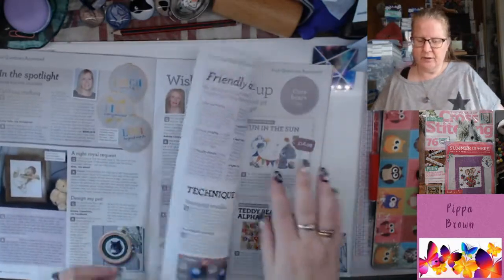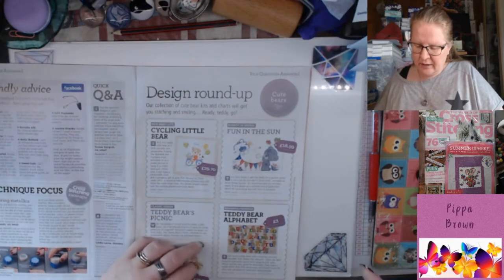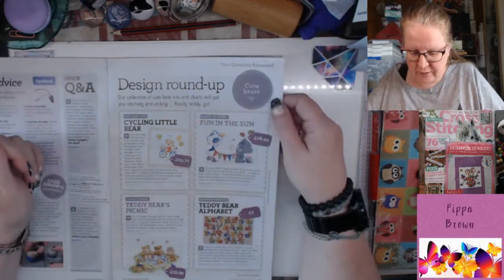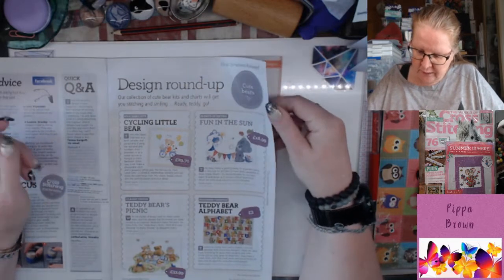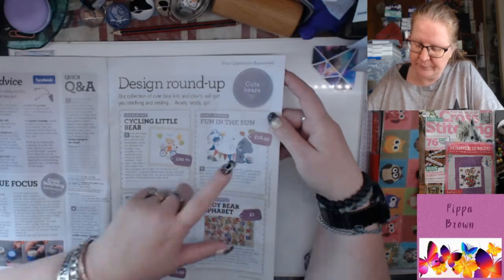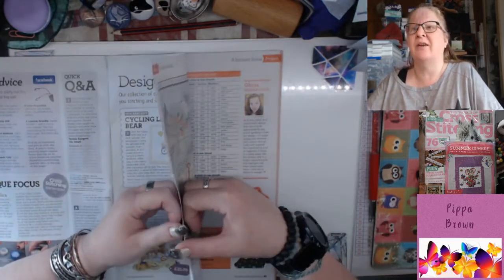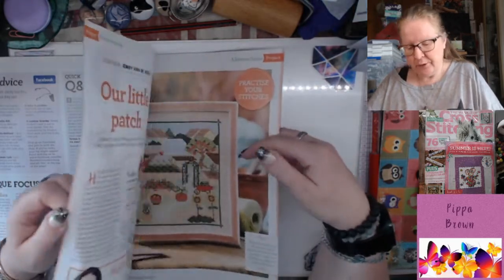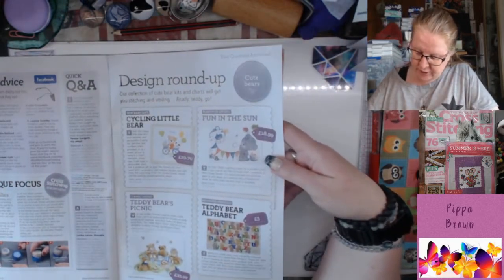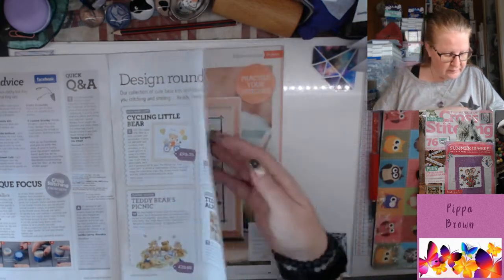You've got a penguin somebody has asked for. Okay, designing Roundup. So we've got a cycling bear. This looks like a kit because it's £29. Fun in the Sun, which is a tatty teddy with a, what are they, the ribbon, not the ribbon, not the garland either, the flag thing. One of those. You've got Teddy Bear Alphabet, which is $3. That's just going to be the pattern. And then $33.99 for a teddy bear picnic down here.